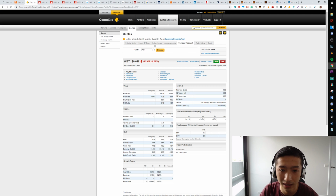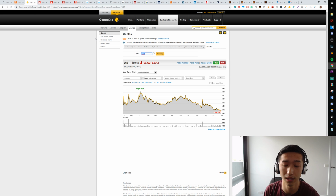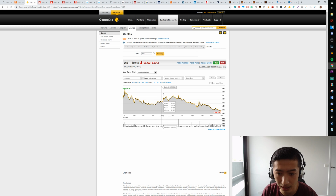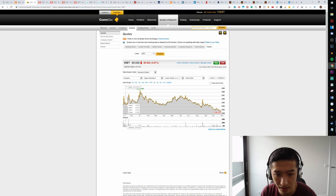So the other thing I then move on to is look at the current share price to see where shareholder confidence is and how things have been going. So if you look at the last 3 months, you can see it's almost halved in share price. So that rings alarm bells. But I like to zoom out and see a bigger picture. So if I look at 1 year, overall we can see the highest point is at 9 cents and it's currently sitting at 3 cents.